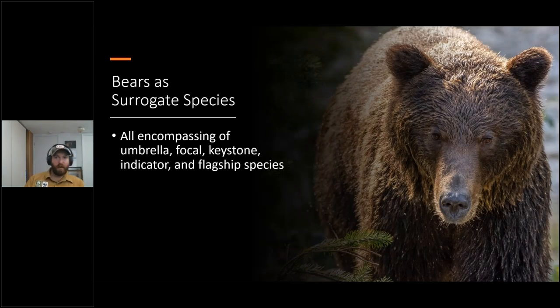So let's talk about umbrella species. All these three topics that I'm going to talk about fit into the same realm of umbrella species. Umbrella species are usually also surrogate species. So all encompassing of umbrella, focal, keystone, indicator, and flagship species. A quote from, I think this is the Fish and Wildlife Service in the States: a surrogate species is a commonly used scientific term for system-based conservation planning that uses a species as an indicator of landscape habitat and system conditions. Surrogate species are used for comprehensive conservation planning that supports multiple species and habitats within a defined landscape or geographic area. So that's pretty good.